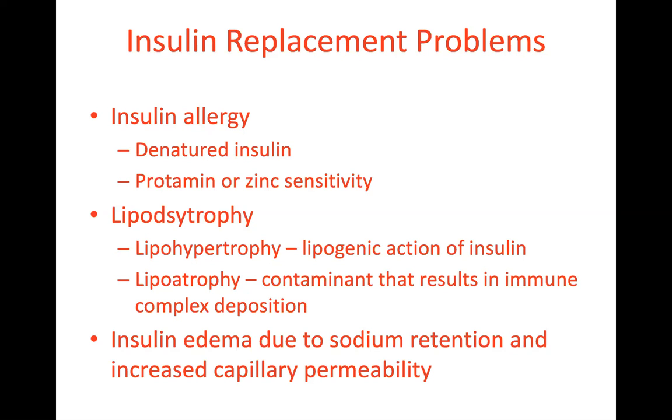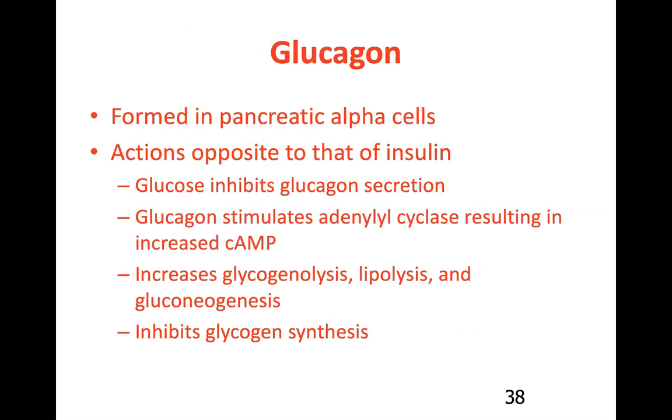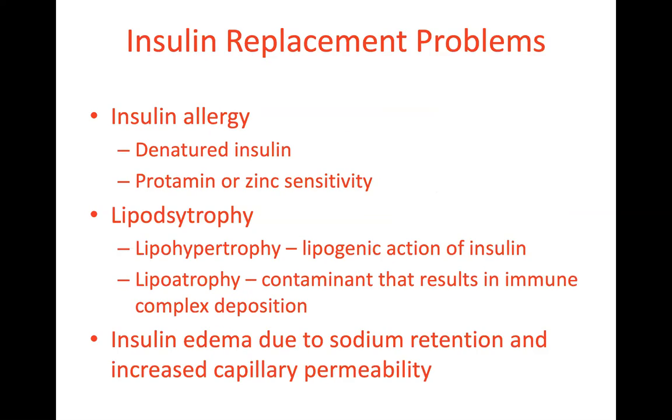And another big thing that can occur is what is called insulin-induced edema. What happens here is that your body retains sodium, and so that makes you retain fluid, and the capillaries become a little bit more permeable, so you get more fluid leaking in the capillaries to form the edema. So even when we are treating patients well, we can still have some problems with this.